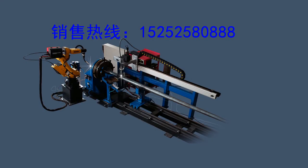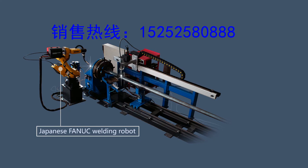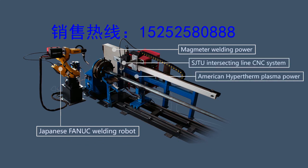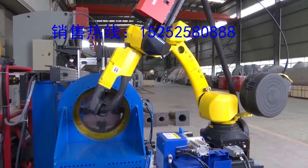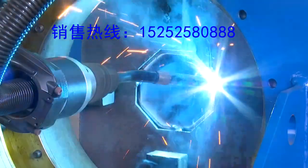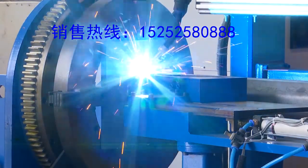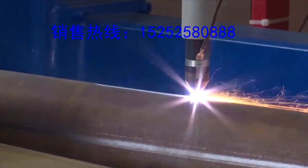The welding system of the automatic baseplate welding and door cutting machine adopts a Japanese Fanuc welding robot and manipulator welding power. Door cutting adopts an intersecting line CNC system from Shanghai Jiaotong University and American Hypertherm plasma power. It can weld the baseplate both inside and outside, as well as stiffeners placing, feeding, welding and door cutting, all completed at one time, which avoids the secondary transfer process.